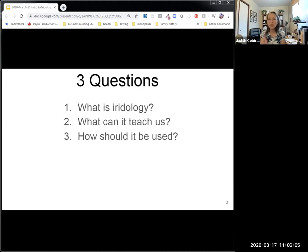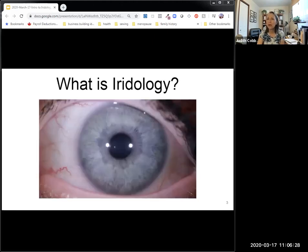The questions we are going to answer today, and some of these might seem really rudimentary if you've been looking at iridology for a length of time, but first off, what is iridology? So many people still don't know what it is. We're going to talk about what it can teach us and how it should be used. So those are the three questions we are going to answer today.